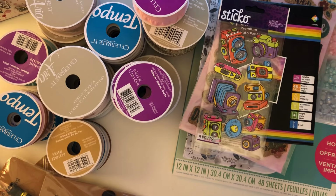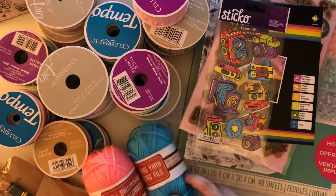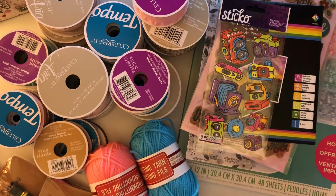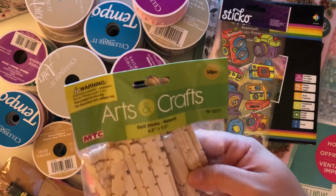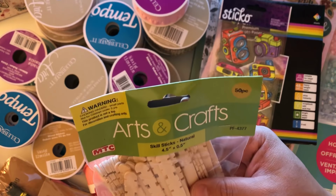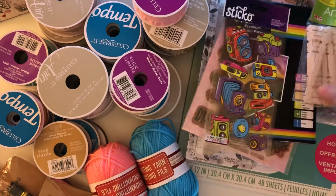I found these at the dollar store, which were super cute colors. I'm gonna start making some pom-poms. I wanna start using my tools, you guys. And then I found these super cute little shaped sticks, like little lollipop sticks, but they're just different shapes. I've never seen these before, so I picked up one of those.